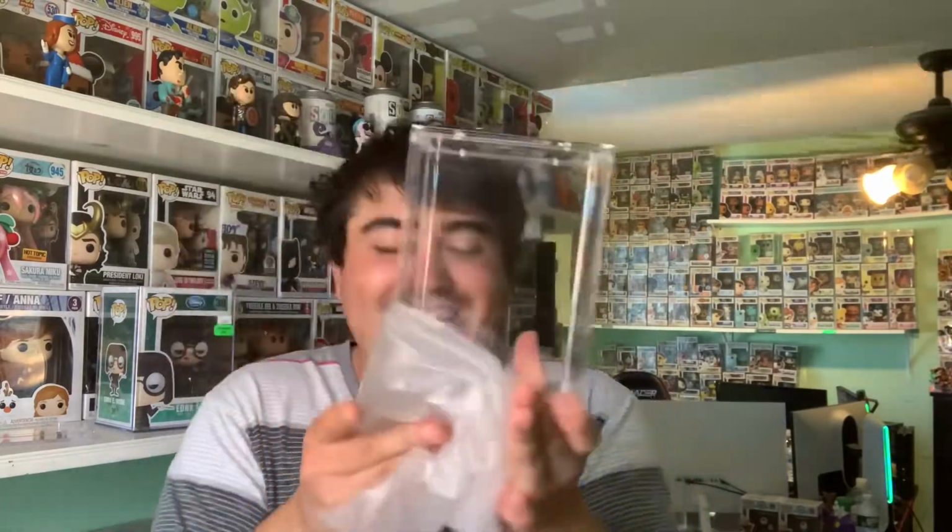So a pop like this needs to go in an armor. I know they didn't give it to me in an armor, which is totally fine. You know, that's perfectly fine. But it means so much to me, and it needs to go in an armor. So this is a brand new pop shield armor that I got. And oh, it's going right in it. And it's going to look so cool.